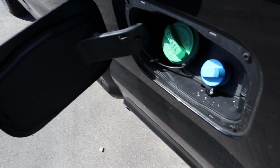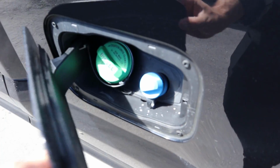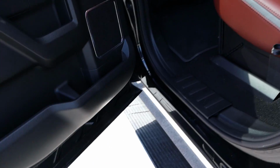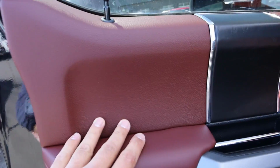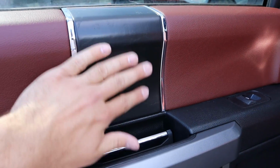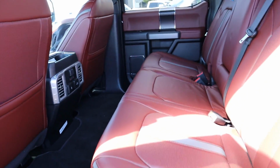Before we pop into the passenger compartment, we can see this is a little side tank. This is where you're going to fill up your diesel and then your DEF as well. But popping into the back right here, we can see the running boards pop up. It does have power running boards, and we can see it's got this nice leather trim up here. There's a little insert right there. Window controls are right in there, and then we can see the rear back here.